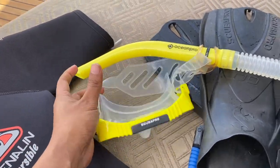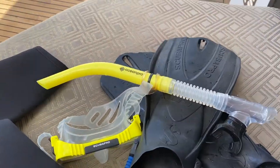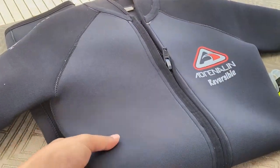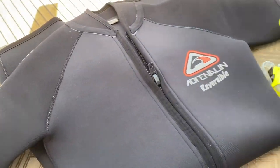Got one of these goggles and fins, and then the snorkeling suit just in case the water is too cold.